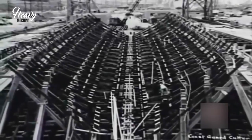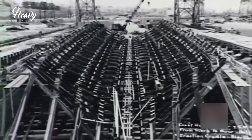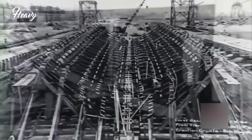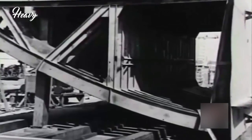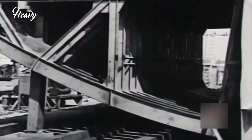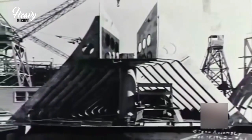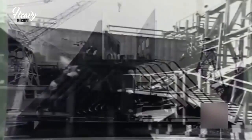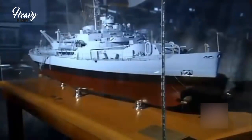The 269-foot Wind-class icebreakers were contracted in November of 1941. Some of the world's first true polar icebreakers, the ships were strengthened by their close spacing of internal frames and carefully designed trusses. Combined with the 1 5/8-inch welded steel hull plating, these ships could resist 3,000 pounds of pressure per square inch along the waterline.